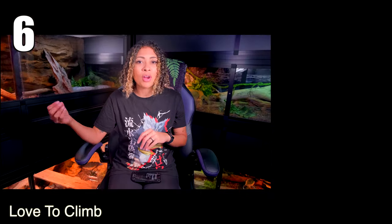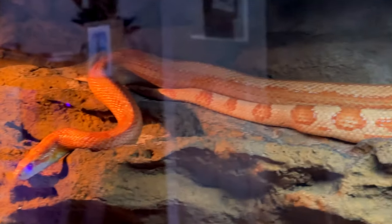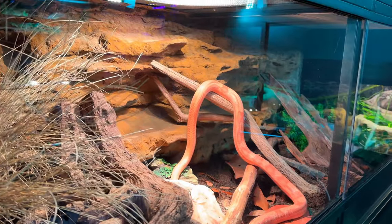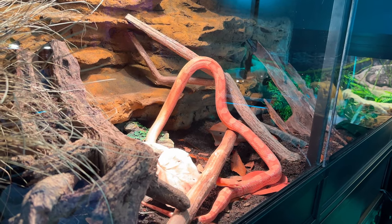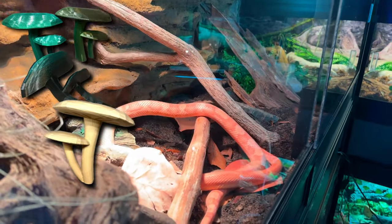Next up, they also like to climb. So they like to burrow. They also like to climb. Wade spends a lot of his time, if you can see it, on this ridge on his background at the very tip top. If you can provide your corn snake a place to climb, go for it. Even putting something like a hammock in there, like a lizard hammock, a lot of times they'll climb up those as well. I know many people have bought our little mushroom ledges in order to put in there for snakes to climb on. I'm not sure how that goes. They're actually for lizards.